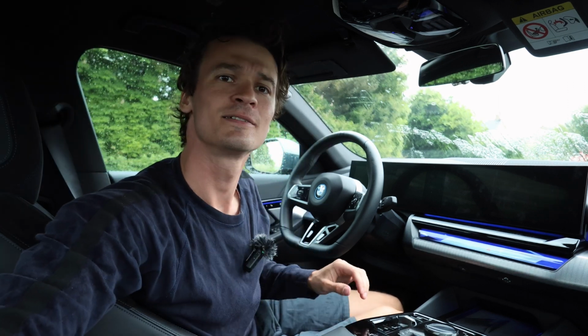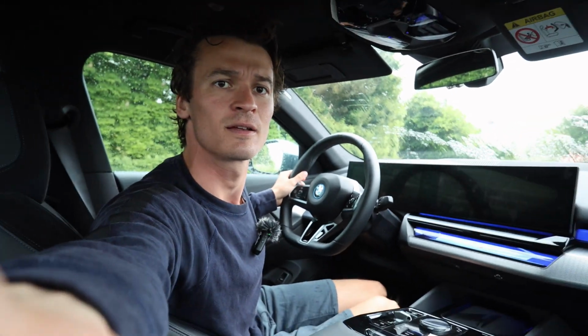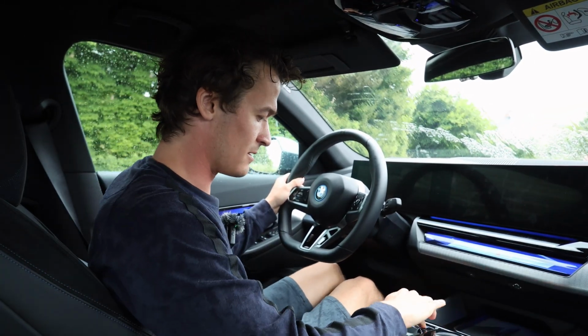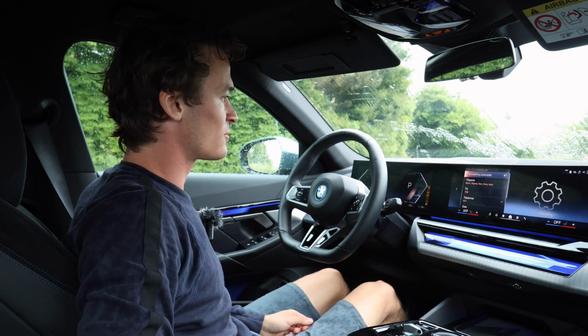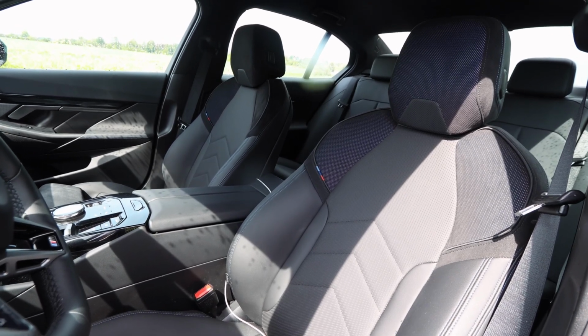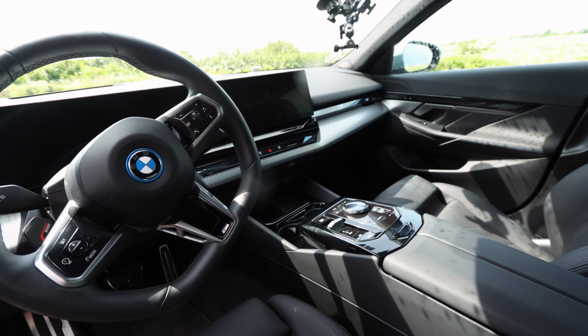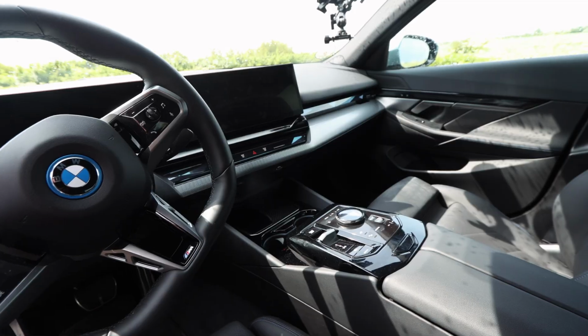Okay, now trying a new angle here from the rear passenger side. Tell me if this angle works. It looks pretty great to me. Okay, like this. And turning on the car so you can see a bit about the i5 on the inside. This interior on the i5 is probably the best interior I've ever sat in. Well, almost. Because this interior looks like the one from the BMW i7. And that's not a slight compliment, that's a huge compliment.